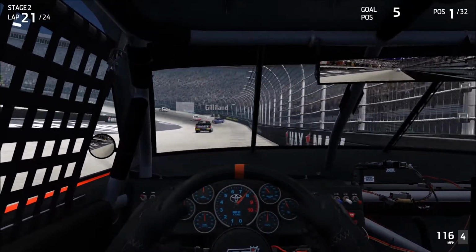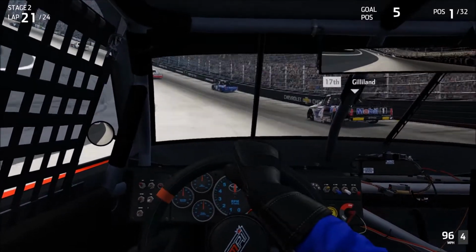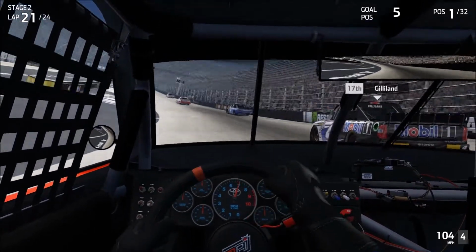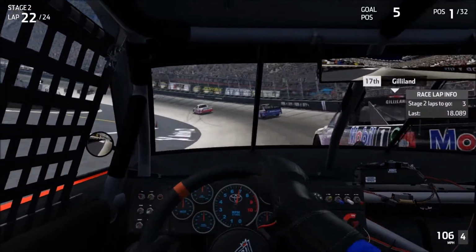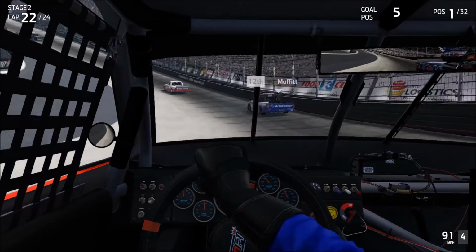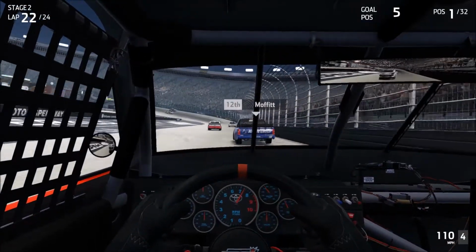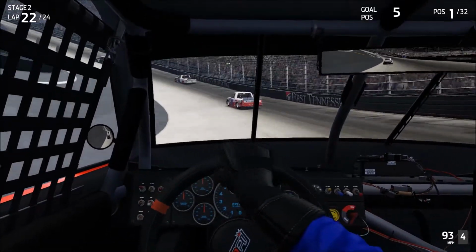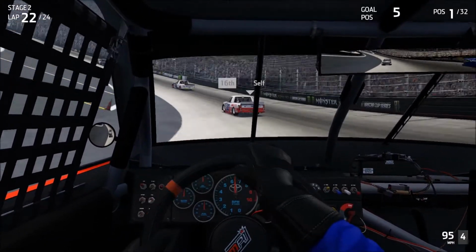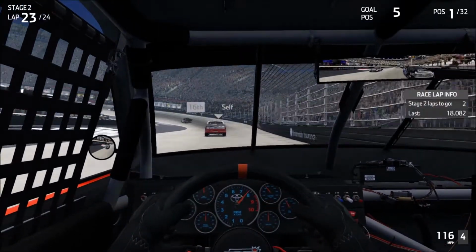All right, now we're back into some open traffic. Now we're looking a little bit more like I thought we would see, because there's 17th Gilliland right in front of us. Careful, still there. Clear all around. That's pretty much what I had expected to see in here, but there is Moffitt right there. Car there is on the outside. Didn't expect to see him getting put a lap down.